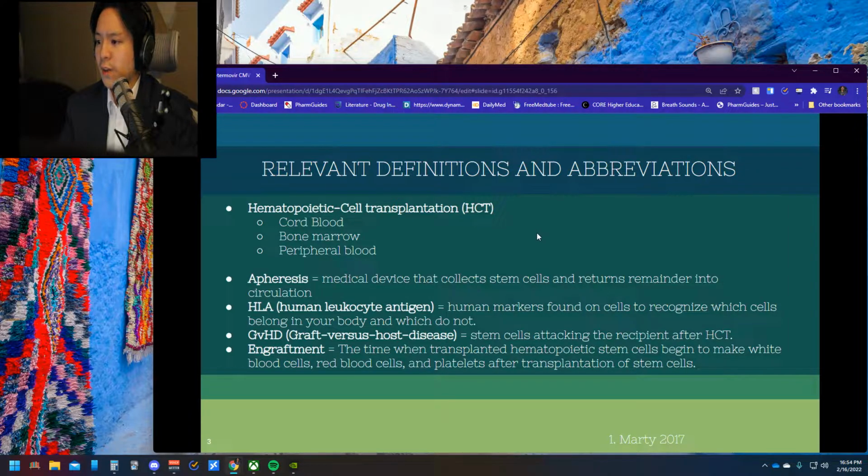Just as a background and relevant definitions and abbreviations before we tackle the paper, HCT is essentially the idea of transplanting stem cells. Stem cells have various sources. They can come from the umbilical cord, which is called cord blood. It can come from the bone marrow, where we have aspiration of the hip bone, where we collect fluid and then isolate stem cells from there. Same applies for umbilical cord, where we are pulling fluid from the umbilical cord after birth, and then isolating stem cells to be provided to a patient recipient.